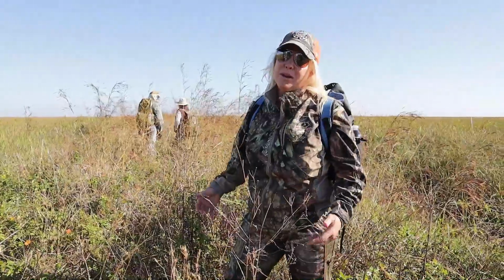We're about 30 miles in. We just got dropped off by the airboat, and I'm getting ready to follow the hunters in, and it's game on.